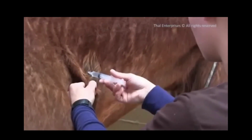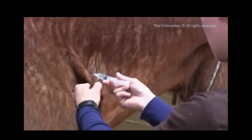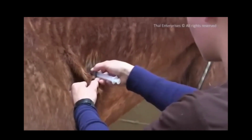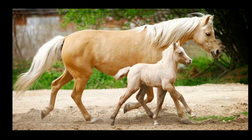If a horse sustains a wound 6 or more months after the previous tetanus booster, it should be revaccinated immediately at the time of the injury. Pregnant mares are also encouraged to be vaccinated to ensure that both the mare and the foal are protected. And remember, prevention is key.